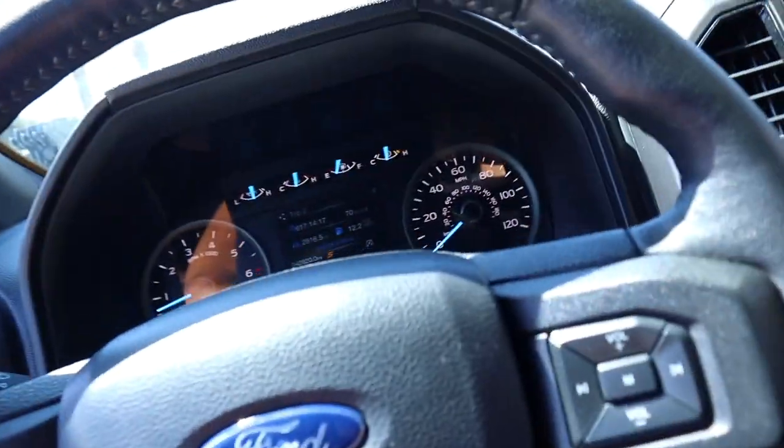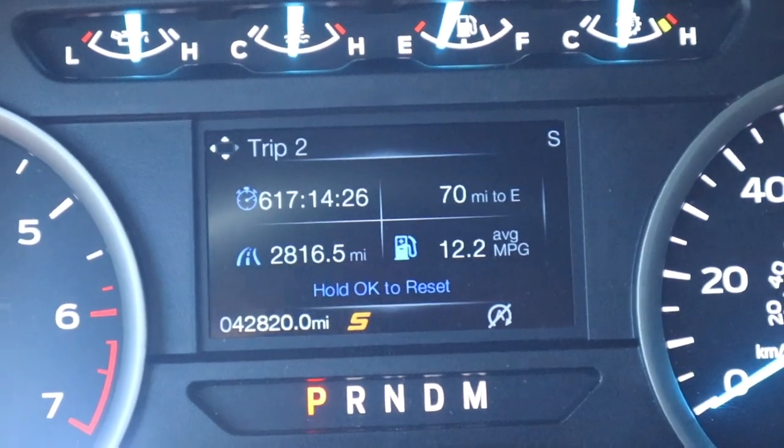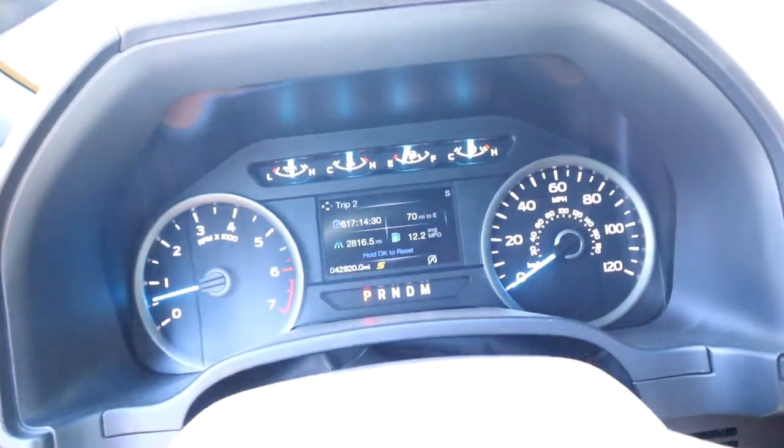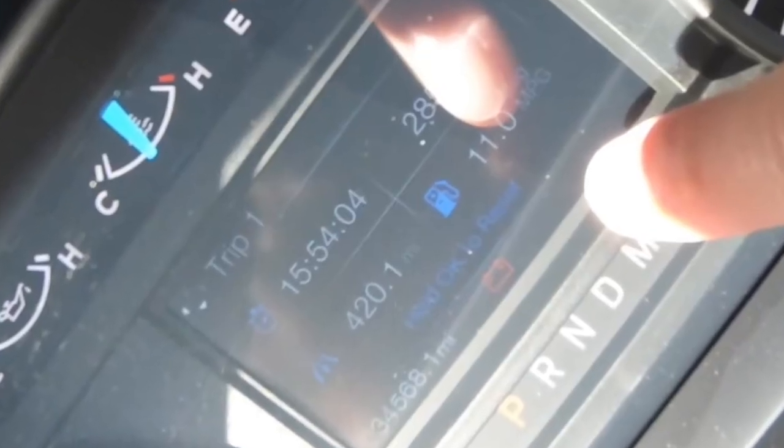I basically was doing a little calculation, a projection of cost savings based on my driving habits. I think I drove about 400 miles in that video, but since then I have put 2,800 miles on there, and as you can see, I'm getting an average of 12.2 miles per gallon. In that video I was doing about 11 miles per gallon, so over the course of 6 months or so, I actually have improved gas mileage.